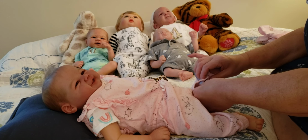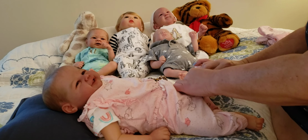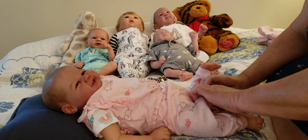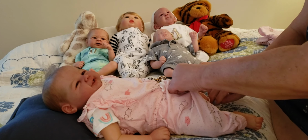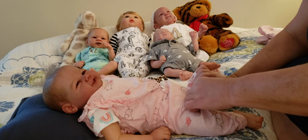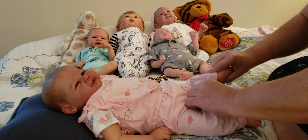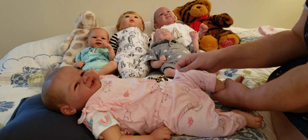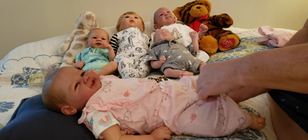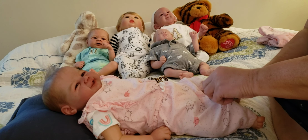My understanding is they feel even more realistic in your arms, and their body warms to your touch, kind of like when you hold a real baby. And I thought, oh wow, I would love to hold one and experience a silicone doll and see for myself what it's like to hold one. I don't know if I'll ever have one.